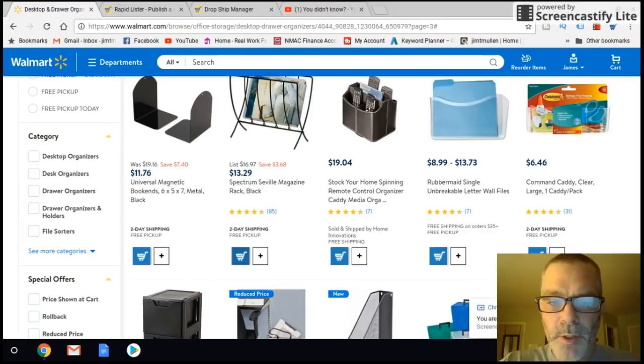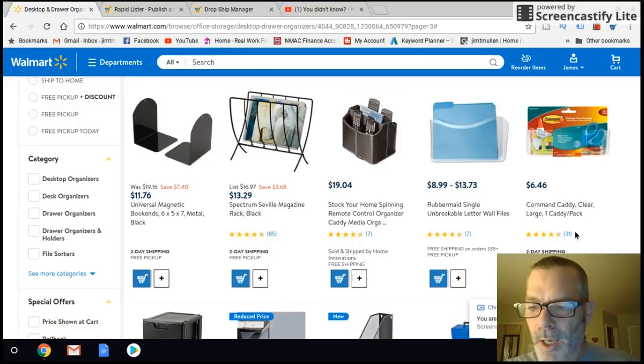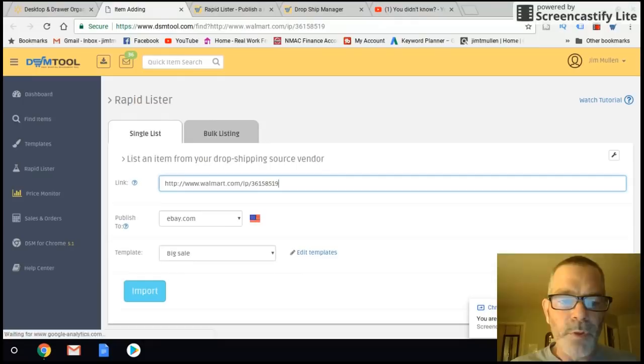Okay. This caddy, it's got 7 reviews, 4.5 stars, but see, it's sold and shipped by Home Innovations. With the DSM tool, I'm only using Walmart. All right. So, Command Caddy Clear, 1 large. It's got 31 reviews, 4.5 stars. So we're not thinking about it. It's got reviews and stars.